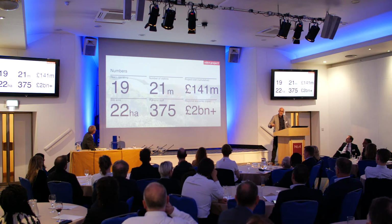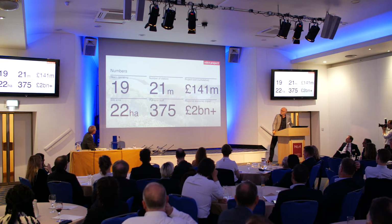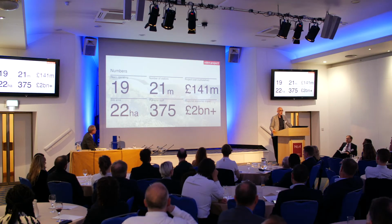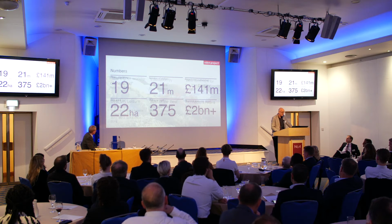Over the years, expansion has happened, so the total project cost now is running at about £141 million. But much more important is the figure in the bottom right-hand corner, which is that it's contributed well over £2 billion to the Cornish economy that simply would not have been there had Eden Project never existed. So as an economic regeneration machine, it's really, really important.